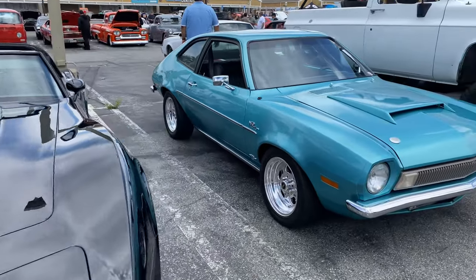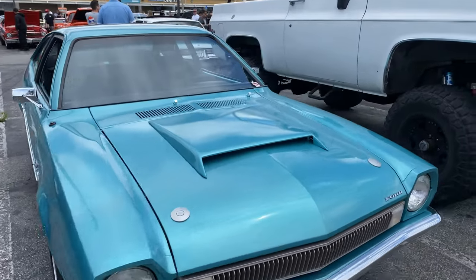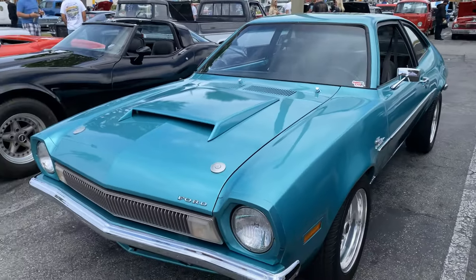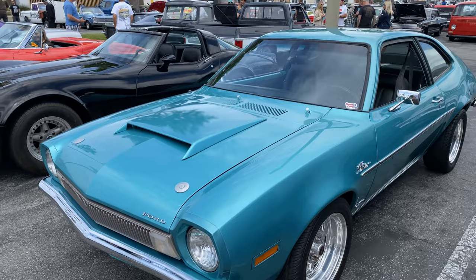Pinto Bob is here. Look at that. From the Pinto Ranch. 289. This is one of the baddest Pintos you'll ever see. Too bad we can't see under the hood because it's amazing. The build, of course, is just incredible on it.